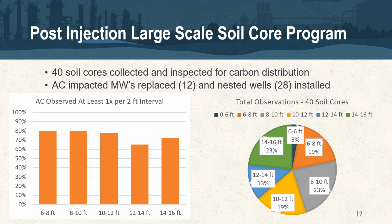And then we installed 28 nested wells as well, to get a greater density of groundwater sampling. So the figure that you see on the left is for each 2-foot interval that you see at the bottom. That is at least one observance of activated carbon in that 2-foot interval. So you see about 65 to 80% of the soil cores that were collected had at least one activated carbon observance in that 2-foot section. And many of these had more than one, 2, all the way up to 5. I'm just showing the one here.